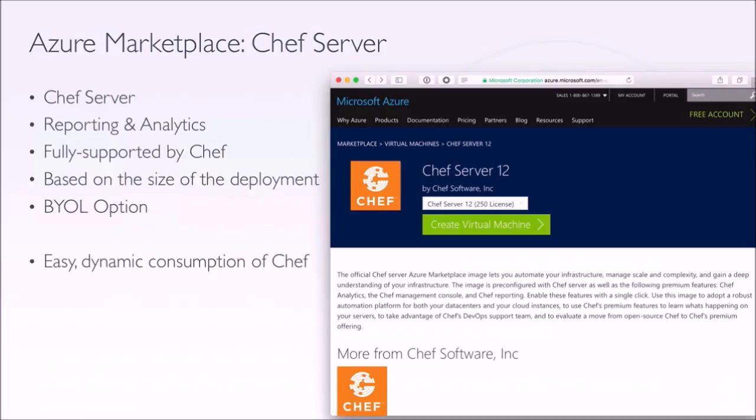You can choose different sizes based on the size of your deployment, including a bring your own license option if you're already a Chef customer. And this allows you a chance to move from open source Chef to Chef's premium offerings with no friction, as well as making it easy to scale your Chef consumption no matter the size of your infrastructure.